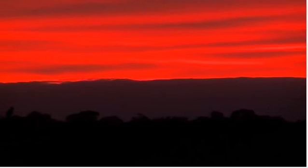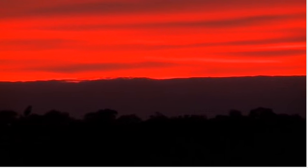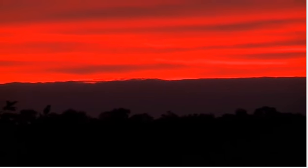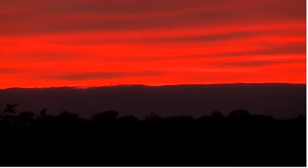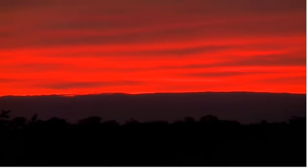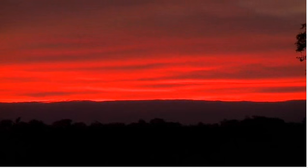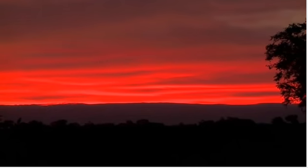But then just some sunsets I've seen. This one, talking about memories and experiences, just look at the layers there. Look at the bushveld in the front, that dark layer of cloud over the escarpment, and the higher up clouds catching the last of the rays of the sun as the earth is turning. I mean, that's just perfect right there.